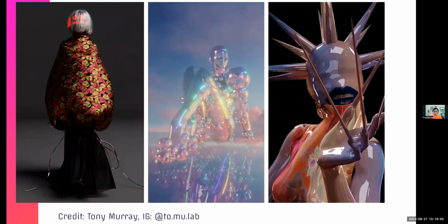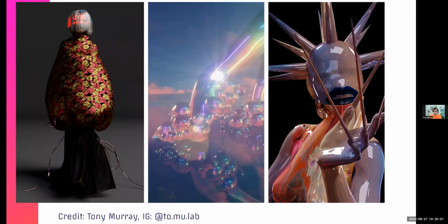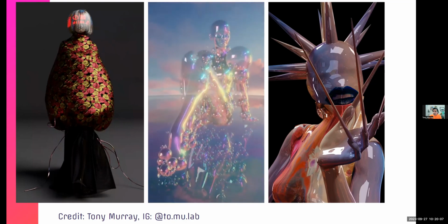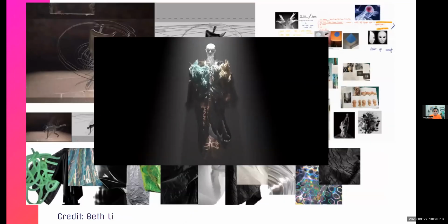The middle image is something that I did for a video for a footwear brand. And this, again, uses a handful of different software, but it really starts with something like Clo 3D.